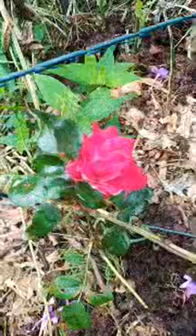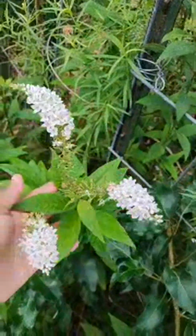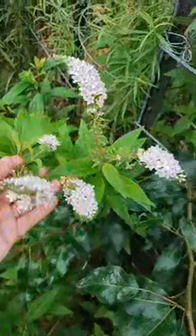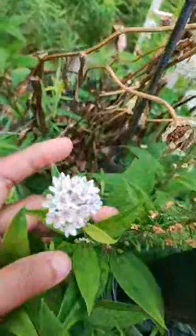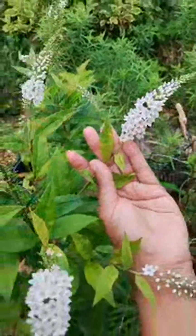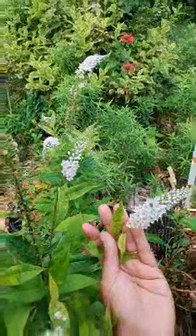Phlox. This is rose, Knockout rose. Gooseneck loosestrife. It's an easy, cold hardy perennial that spreads crazy, so don't put it in a place where you don't want it to spread. This is after its season actually. It looks even more beautiful. Gooseneck loosestrife.